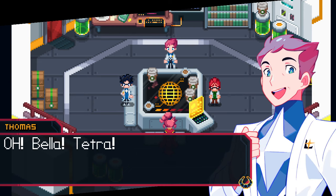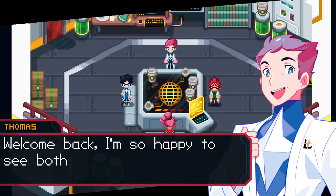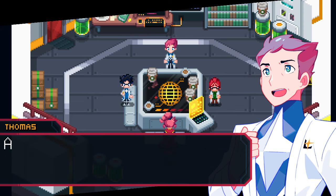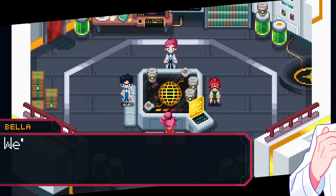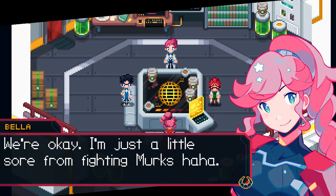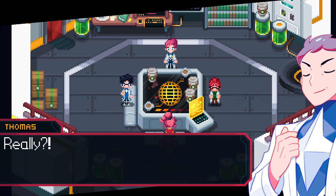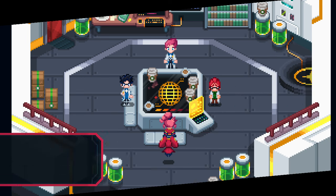Hi everyone. Oh, Bella, Tetra. Welcome back, I'm so happy to see both of you. When I found out Sector 16's astral barrier was breached, I was super worried. Are you two alright? You look exhausted. We're okay, I'm just a little sore from fighting Murks. Actually, speaking of exhausted, you guys look like you haven't slept in days. Really? In that case, I know exactly what I need.